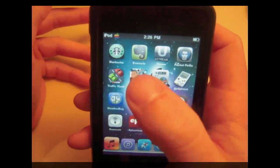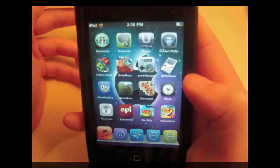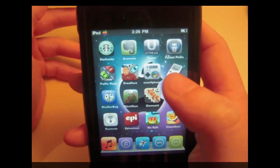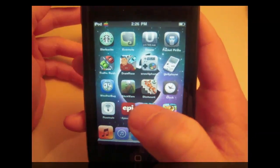And then I got Starbucks there. I'm in Seattle, so that pretty much explains that. And these are my 2 emulators, so if you are not jailbroken, then you cannot get those. Weatherbug for weather, pretty obvious.